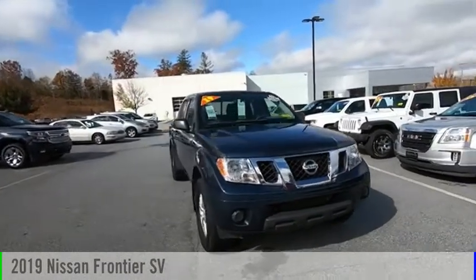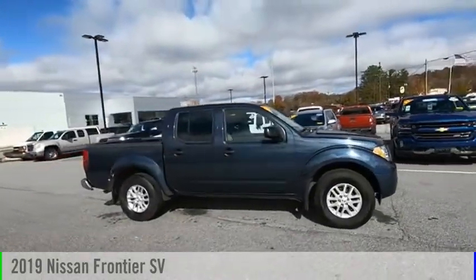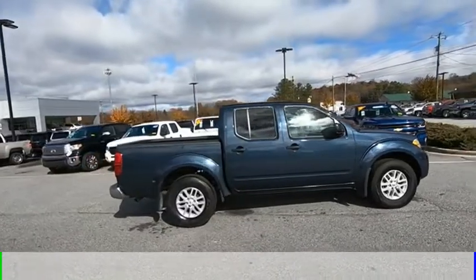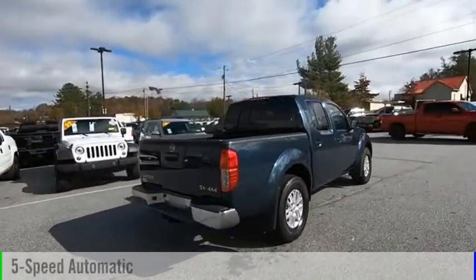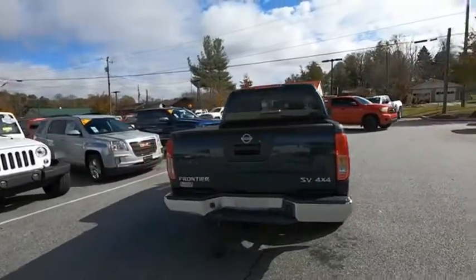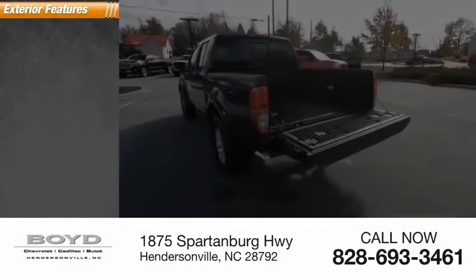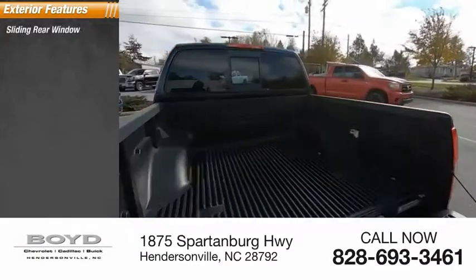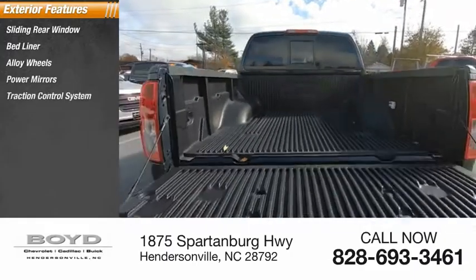Make a great choice today with the 2019 Frontier. This vehicle is powered by a four-wheel drive, six-cylinder, 4.0-liter engine and comes with a 5-speed automatic transmission. This vehicle has less than 30,000 miles. Here are some of this vehicle's great options: sliding rear window, bed liner, alloy wheels, power mirrors, traction control system.